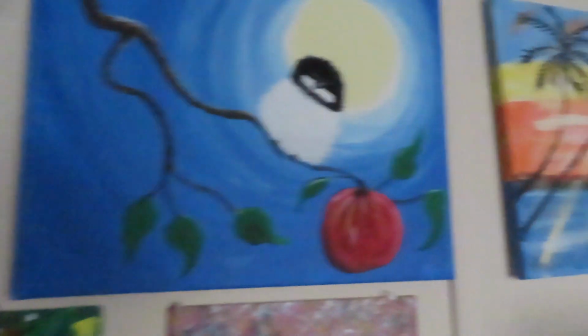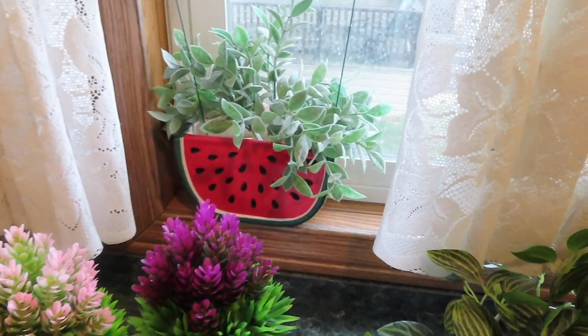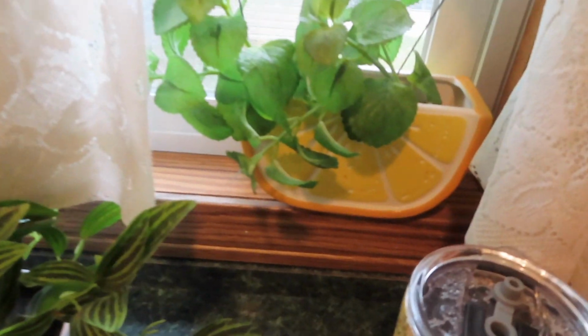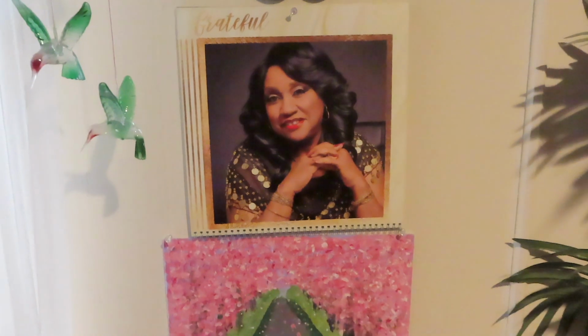And these are some of the paintings that I painted. This here is over the TV. And I got plants in the bathroom. Okay, I got plants in the kitchen. I like this little watermelon pot. And I like this lemon pot. That's my MzBrazell cup somebody sent me. Oh, that's another painting I did. That's me, my photo shoot picture.